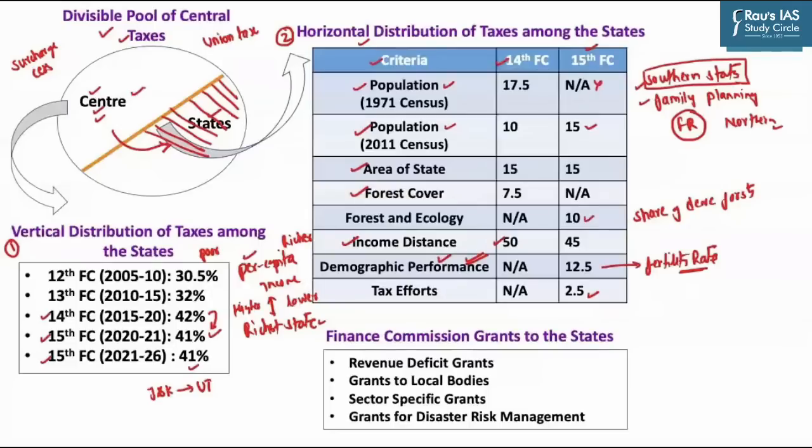Now, apart from the horizontal distribution of taxes, the Finance Commission also provides recommendations with respect to grants for various aspects. For example, one of the most important grants recommended by the Finance Commission is the revenue deficit grants. In order to recommend the revenue deficit grants, the Finance Commission looks at the revenue deficit of a particular state and then recommends grants in such a way that the revenue deficit of a particular state becomes equal to zero.